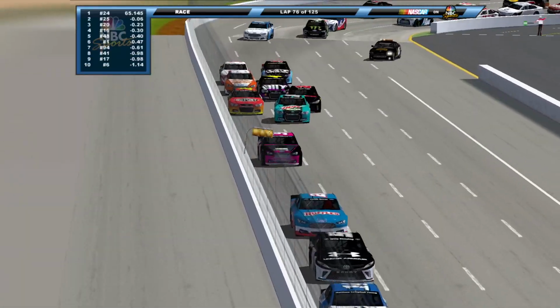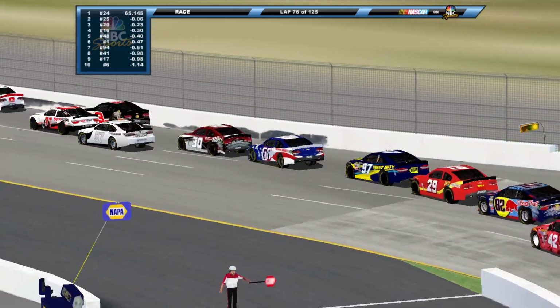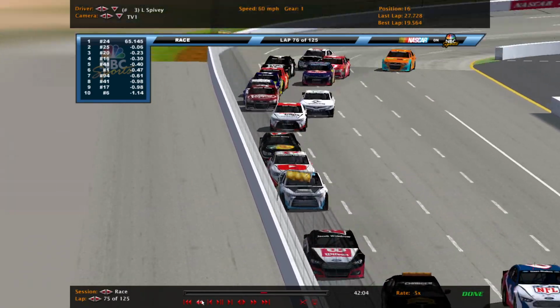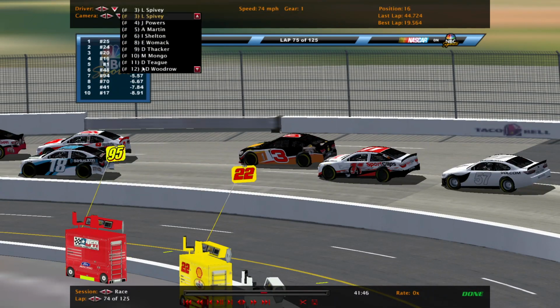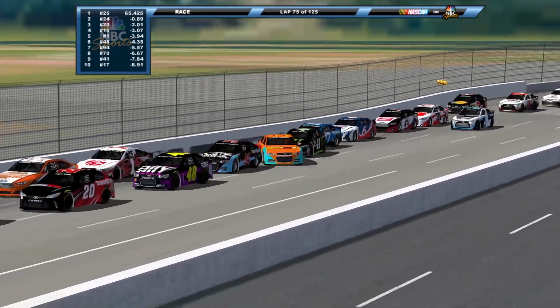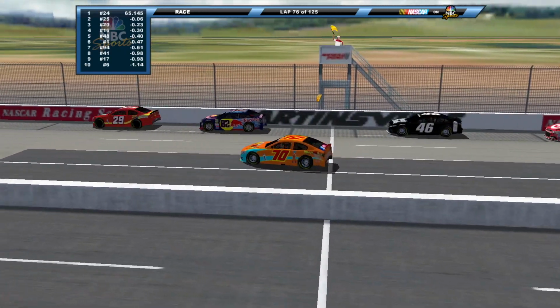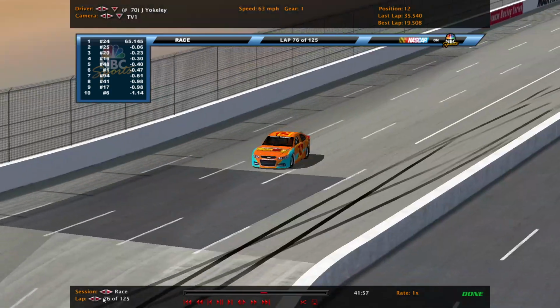Oh, we've got a caution, too. Where's it at? Okay, I don't know what the yellow's for, so I'm gonna have to go back. Oh, it looked like it was the 70. That would make sense. We got Wilson Hunt won Richmond, so there's another one. Oh, stack up on the restart, sends him head on onto the inside wall. Not too much damage, it don't look like. Basic Martinsville accident, pretty much, from what I can tell.